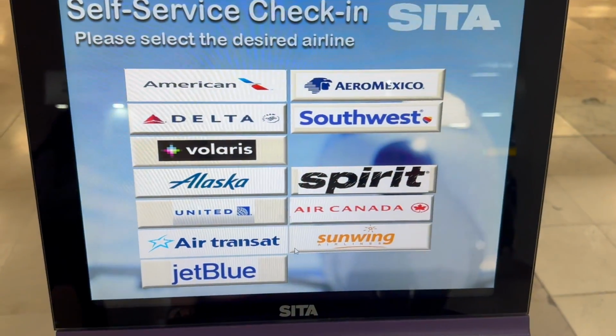So some of these you can do self-service. I couldn't today. We've never used the kiosks. I can't because I've always got to fill out this form that I'm leaving because I'm a citizen leaving.